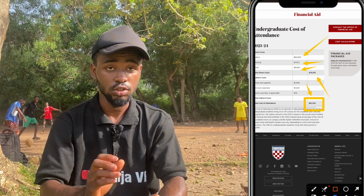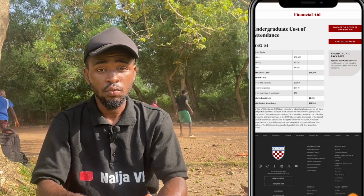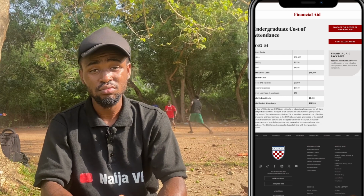So basically, this is the total cost of attendance currently. It's $1,320. Now you know the total cost of attendance. What's on your mind now is, can I afford this? Some of you actually can afford it.